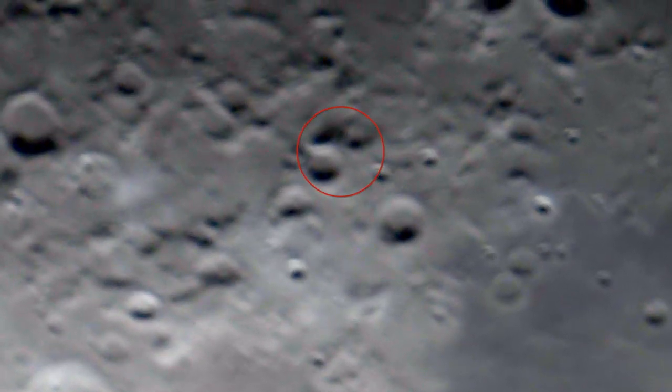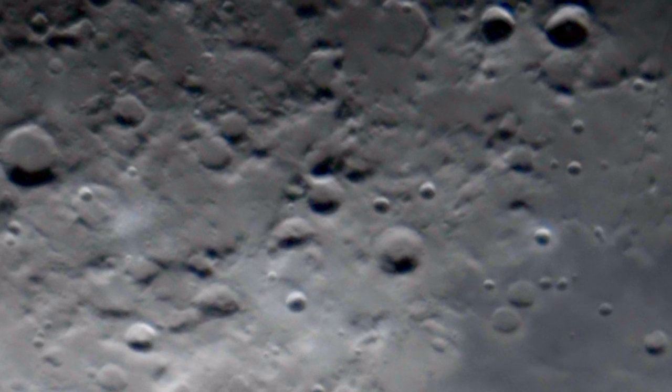I will be documenting these lines to be sure there's no construction going on, and if so, we'll be able to see it for sure.